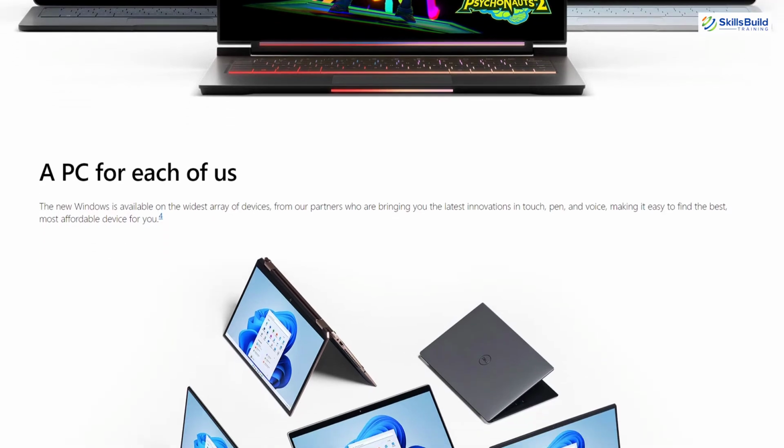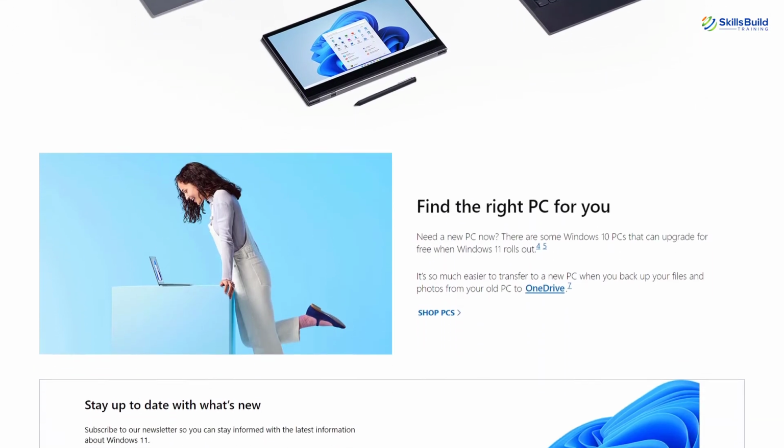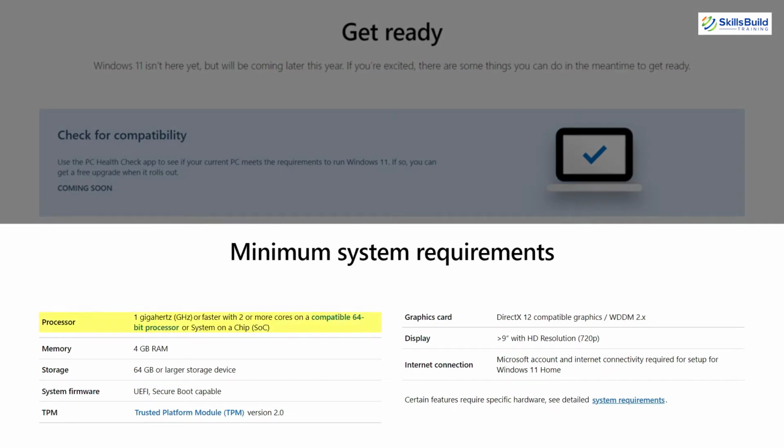Now, since Windows 11 will be a free upgrade for Windows 10 users, your computer requires a minimum configuration to be able to run Windows 11. The minimum requirements are: you need a 1 GHz processor or faster with 2 or more cores on a compatible 64-bit processor or system on a chip. 4 GB of RAM is required, while a 64 GB or larger storage device is required. And for system firmware, UEFI or secure boot capable is required.